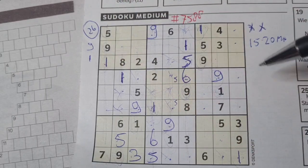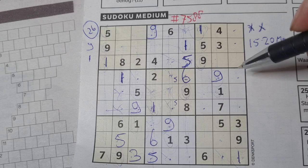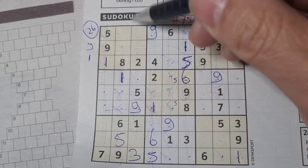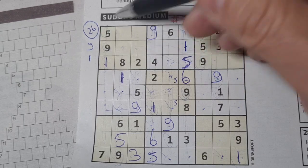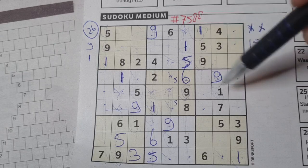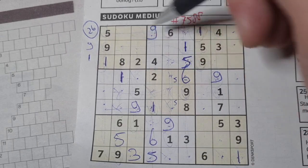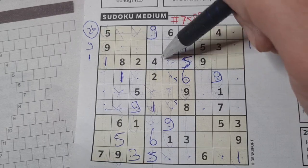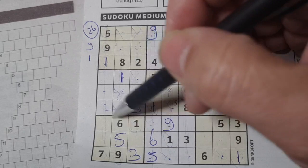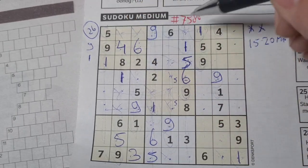Digit number 2, number 1. Wait. Yeah, four missing numbers in this big square. Two of those missing numbers are the 4 and the 6. We have a 4 and a 6 in the first row, so no 4 and 6 in these two boxes. 4 and a 6 go in those two boxes as a pair. We have a 6 in the second column, no 6 there. 6 should be here, and a 4 goes there.